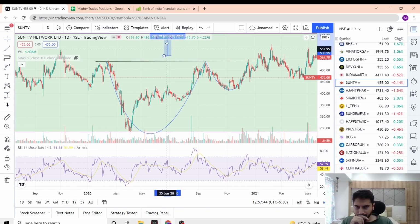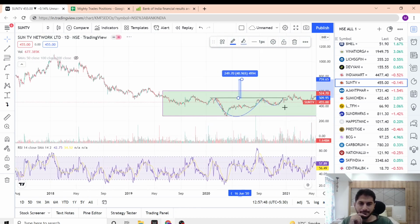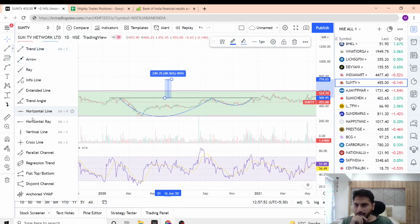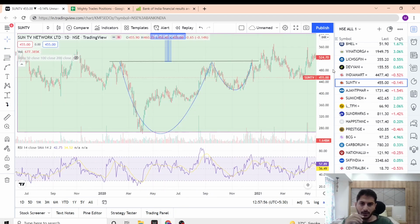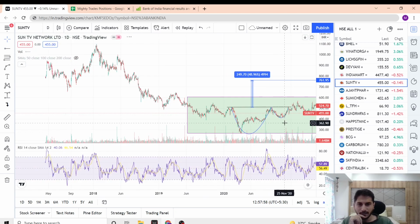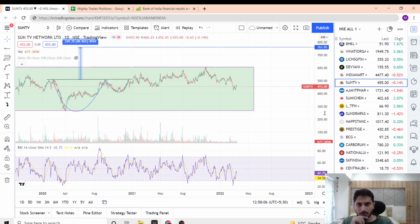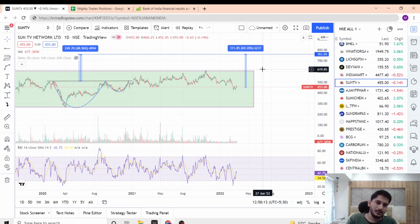Alright. So you could see a target of 48% from the neckline. Okay, now the price is currently retesting the support of the handle. So from here onwards, you can potentially see a gain of 70%.